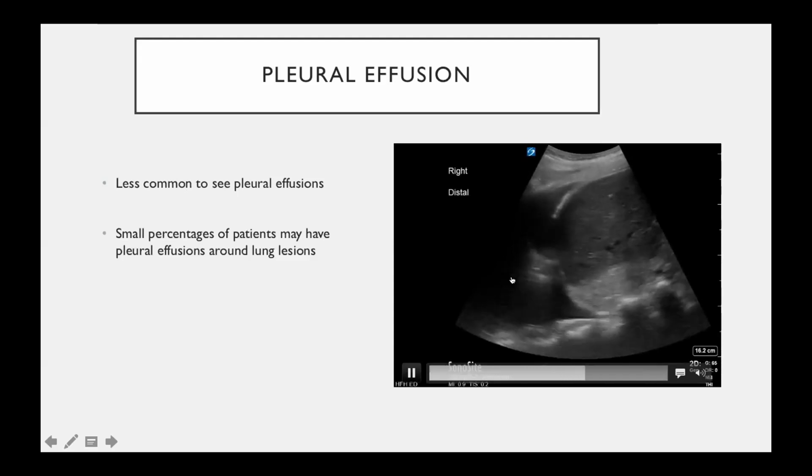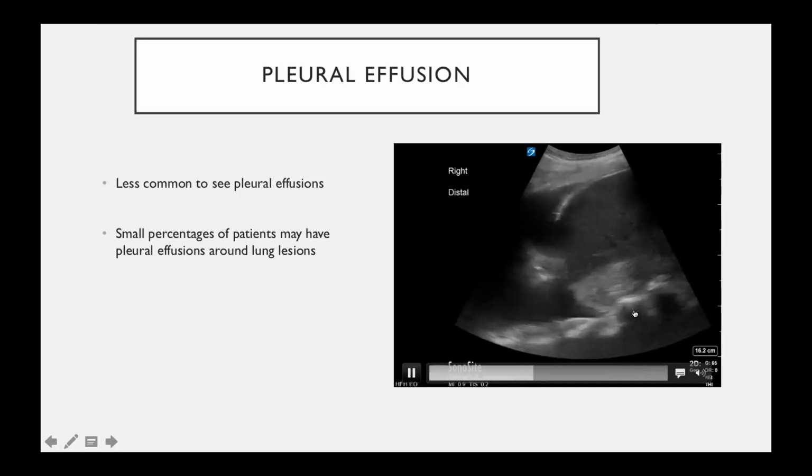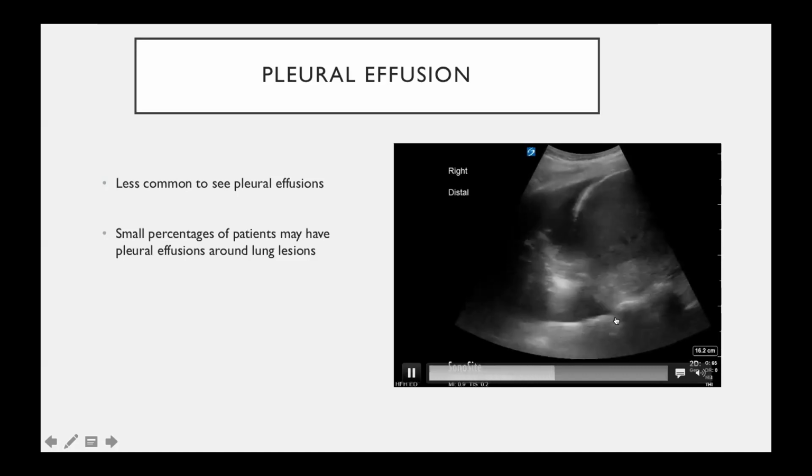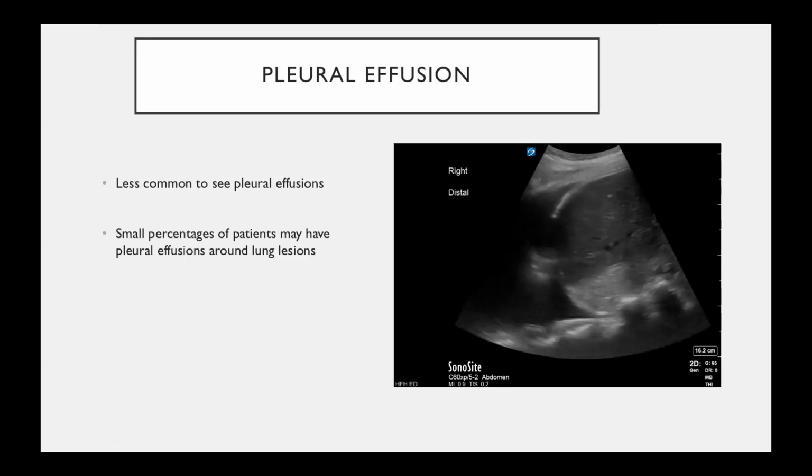And just to point out on this clip on the right, you can see liver over here, diaphragm coming in, and you can see your thoracic spine and the posterior aspect of your screen and some shadowing deep to your thoracic spine. Normally, your thoracic spine should end at about the level of the diaphragm. If you're seeing thoracic spine extending past the diaphragm, which you see over here, that is diagnostic of a pleural effusion, and it's referred to as the spine sign.